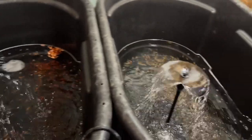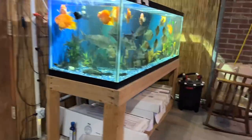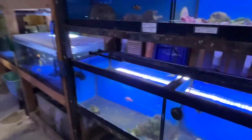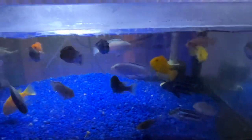Well, all right, let's go back over here and take a look at the rest of these cichlids. And then we're gonna adventure upstairs to the clownfish area. Over in this area, they have like 30 or 40 aquariums. Let's check them out. Ooh, cichlids, my favorite. Everyone knows I love cichlids. This tank is filled with all kinds of assorted African cichlids.